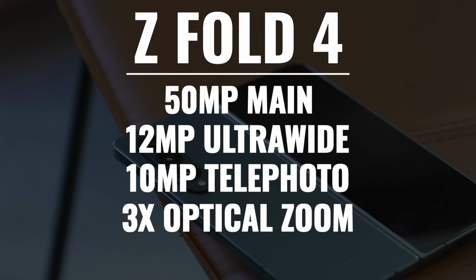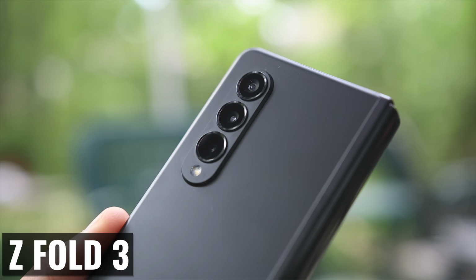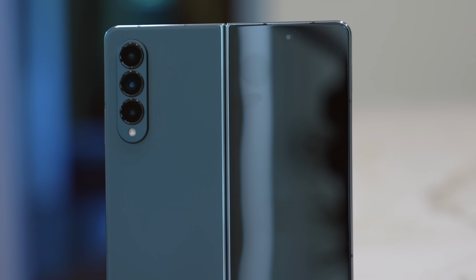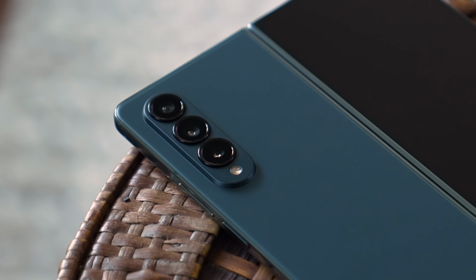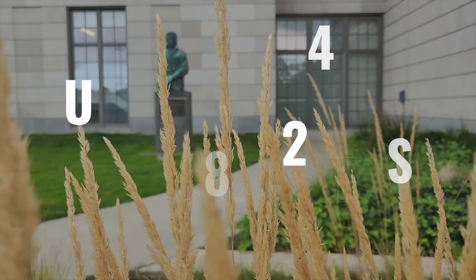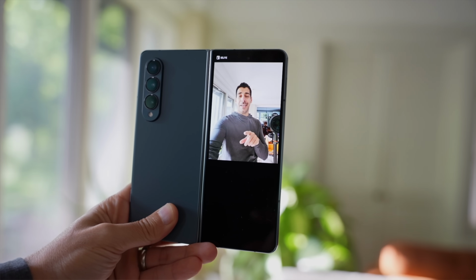We're also getting two selfie cameras, a 4 megapixel under display and then a 10 megapixel one on the outer display. Now, this is quite an improvement over the Z Fold 3, and together with a more powerful chip and upgrades to image processing, the Z Fold 4 does have a flagship level camera system other than the under display camera, which I would pretty much never use. The Fold has very good noise reduction in low light, it can shoot 8K video at 24 frames per second, and you're able to use the main camera for selfies and vlogging while using the outer display for preview.